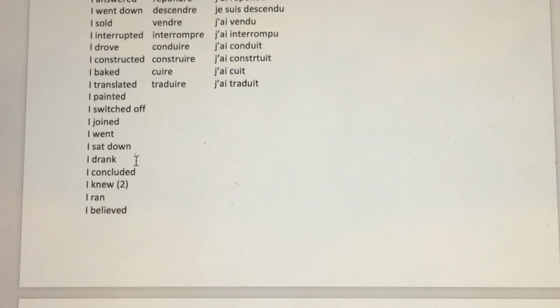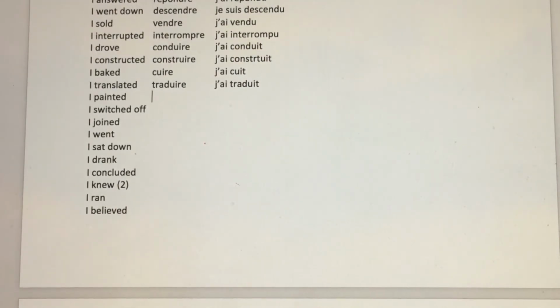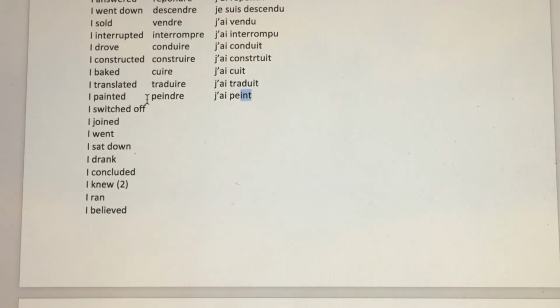Okay, I painted, and I must say, now we come to a group of verbs which we don't like. Peindre, because in the past, they become j'ai peint. Well, it sounds quite easy when you say it, j'ai peint. But this I and T at the end seems to be not very easy. So peindre, I painted, and you see it's written with an E and not with an A in French. It becomes j'ai peint, I painted.